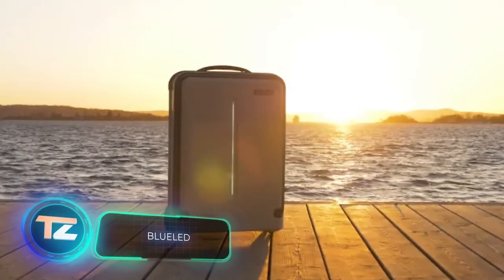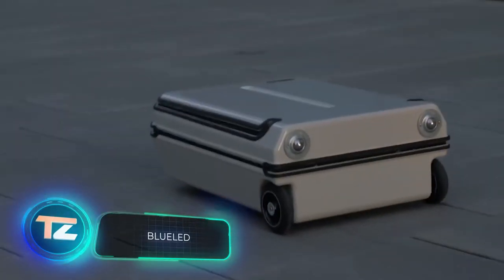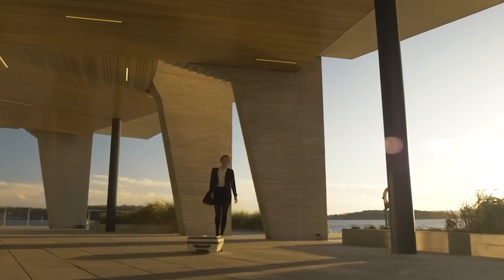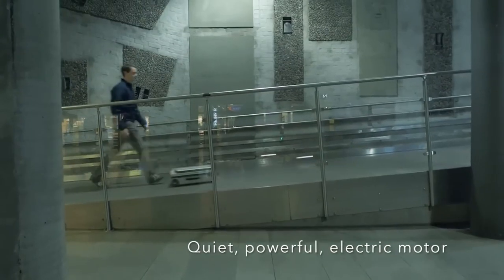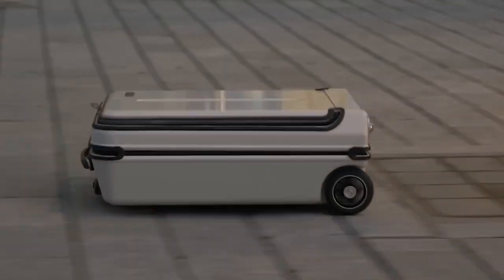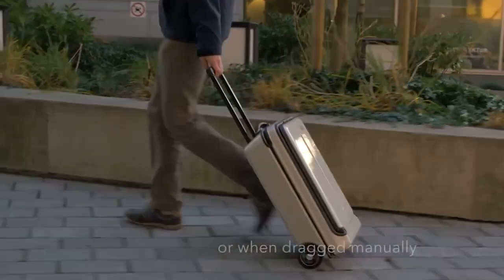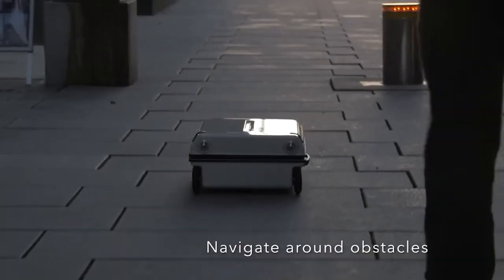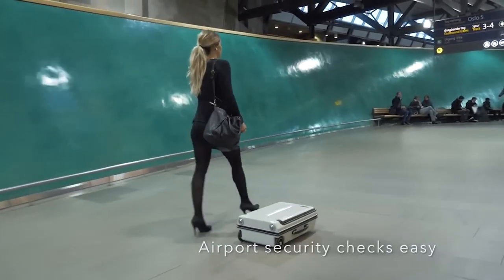What do you get when you cross a suitcase and an RC toy car? Blue LED, of course. This is the world's first smart suitcase with a joystick controller. This solution will certainly suit those who like to travel in groups. You can put your bags and the backpacks of your friends on the suitcases rolling next to them. One charge is enough for 6 hours. If the suitcase is rolled manually or it goes downhill, the battery is replenished.